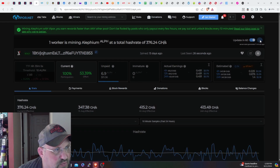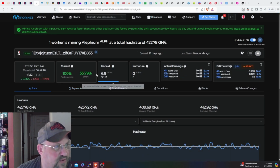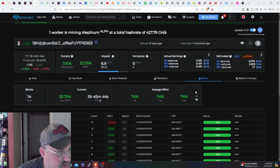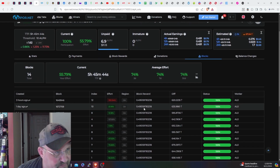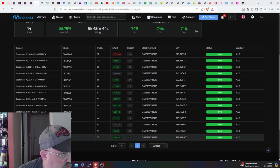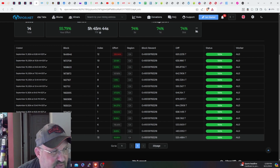So we're going to give this a refresh. We are currently at 55% effort. We've got 6.9 Alethium in there. This has been doing pretty well. So the last block was a stinker, but I switched it over to solo on September 8th around 6:35 it says, but I did have it on solo for a brief time before.